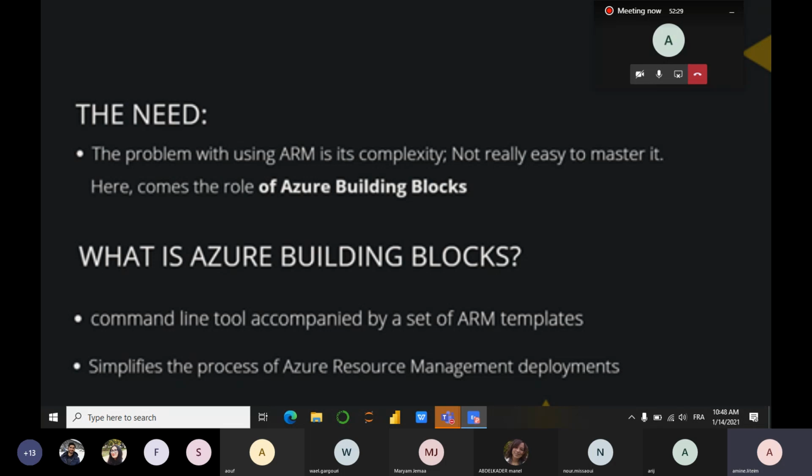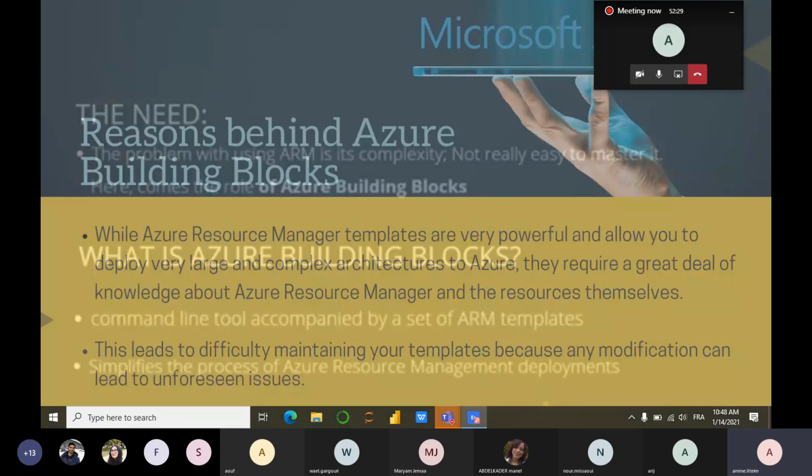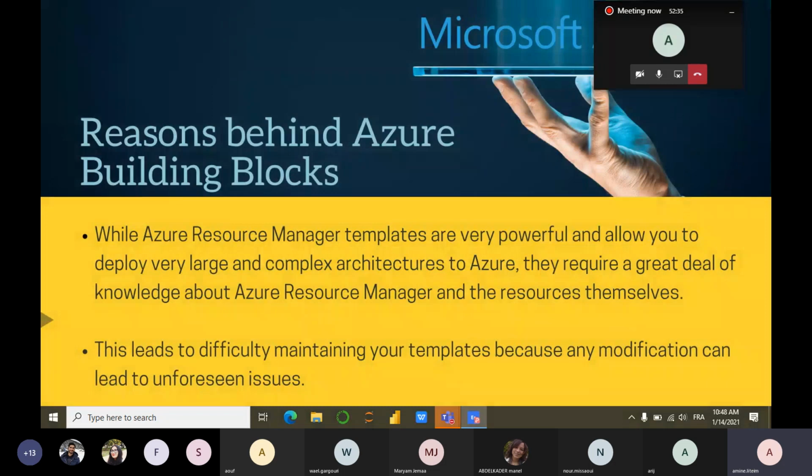What are the reasons behind Azure Building Blocks? Well, Azure Resource Manager templates are very powerful and allow you to deploy very large, complex architectures to Azure. They require a great deal of knowledge about Azure Resource Manager and the resources themselves. This eventually leads to difficulty in maintaining your template, because any modification can lead to unforeseen issues.